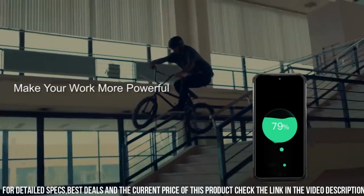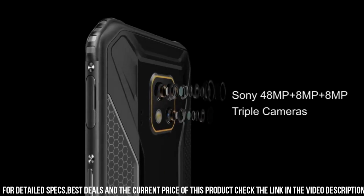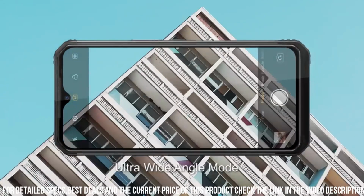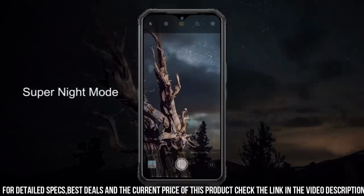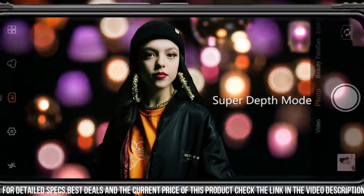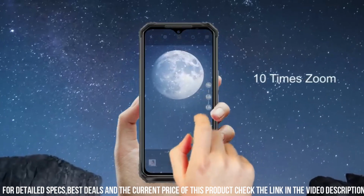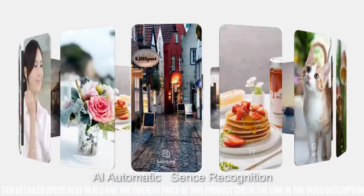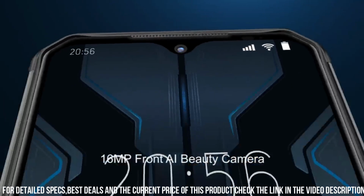The S95 Pro features a 6.3-inch FHD plus display with Corning Gorilla Glass, ensuring both durability and stunning visuals. Powered by a MediaTek Helio P90 octa-core processor and 8GB of RAM, this phone delivers exceptional speed and smooth multitasking. With a massive 10,050 mAh battery and 24W fast charging, you can stay connected all day long.